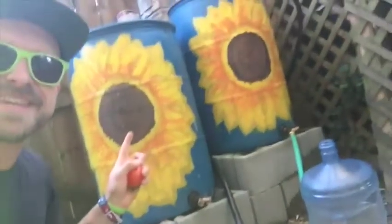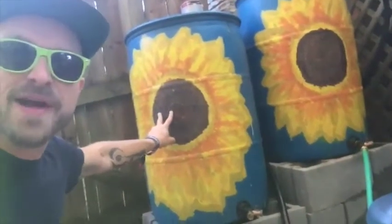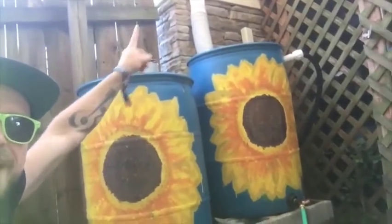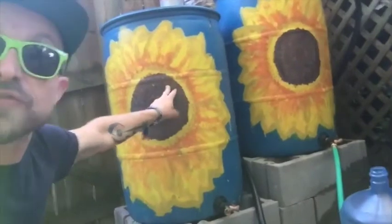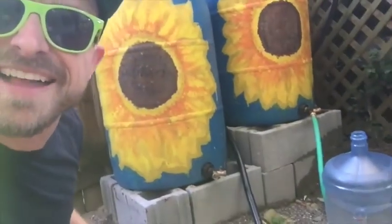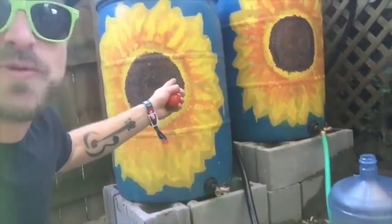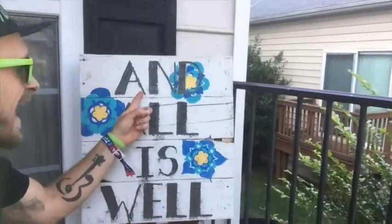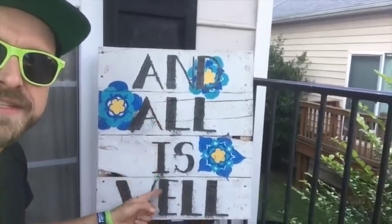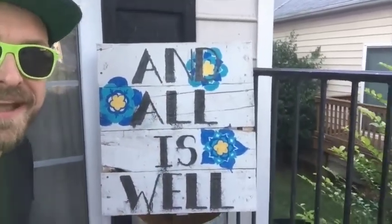Works of art. Oh, and these gotta be my favorite. These are our rain barrels where we collect rain from a gutter that comes from all the rain from our roof, and it comes down to these barrels right here. And I drew some sunflowers on them. I love sunflowers. This is one of my favorite pieces of art in our garden. And finally, look at this. And all is well. That's right.